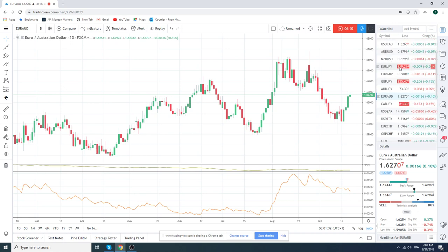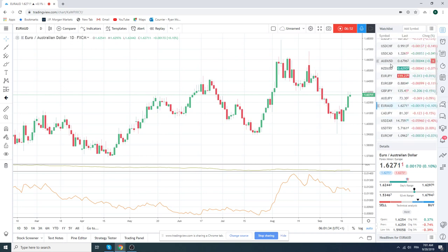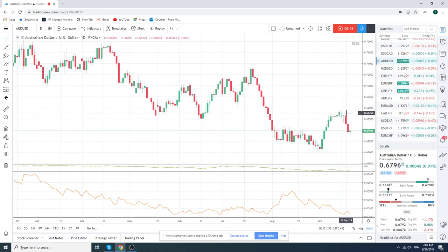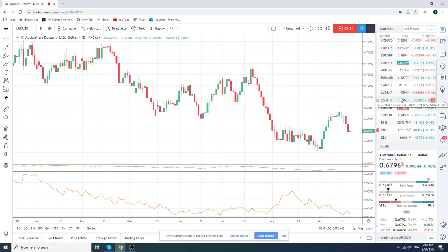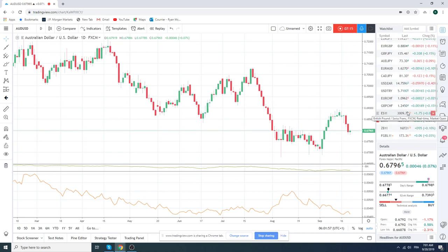Aussie yesterday after that employment number actually beat, but within the number there was weakness, has turned. Aussie dollar heading lower while Euro dollar heads higher means Euro Aussie higher. Not a whole lot else to say. Core short fixed income we still like.